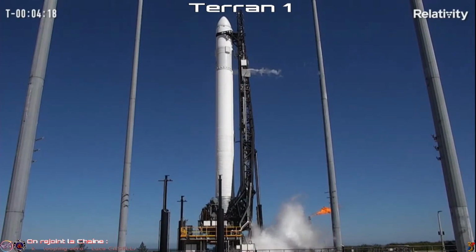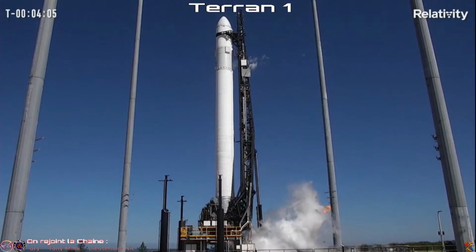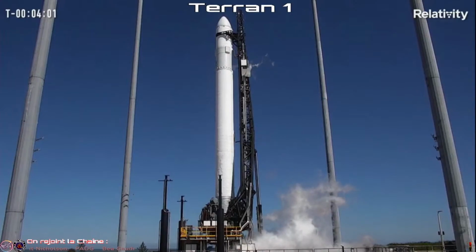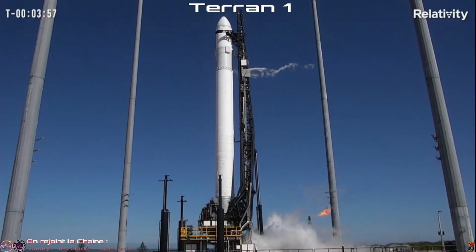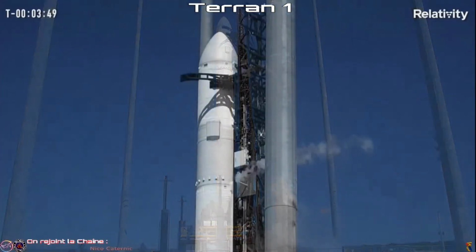As a reminder, GLHF is our maiden launch, so while a nominal flight would have Terran 1 reach orbit today, our primary goal is to learn as much as we can and demonstrate the product concept. A major milestone would be to have Terran 1 make it through max Q, the point of maximum dynamic pressure. Stage 2 is on internal power.